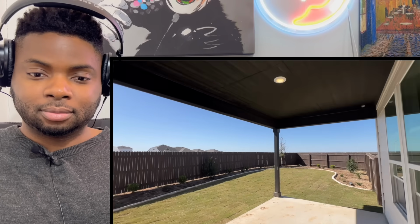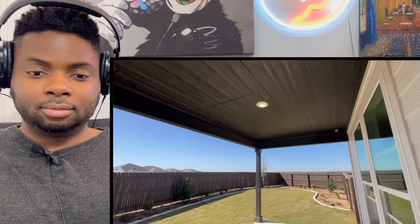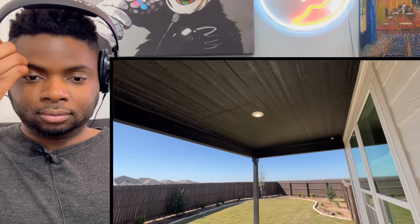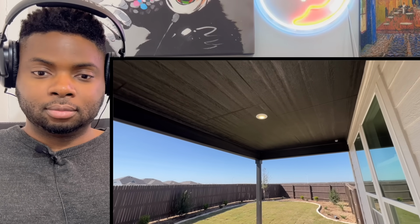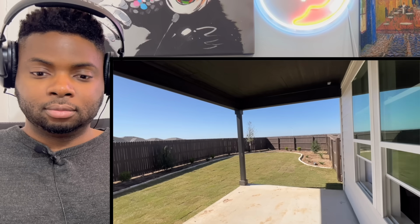Walking into the backyard, you are going to have a beautiful covered patio with the recessed can lighting at the top. Now, of course, this covered patio is wired for a ceiling fan. So if you did want to put a ceiling fan out there, the builder does have that as an option for you to add on to the covered patio.